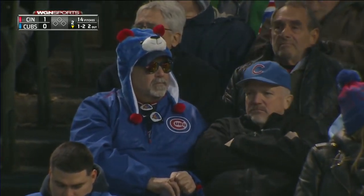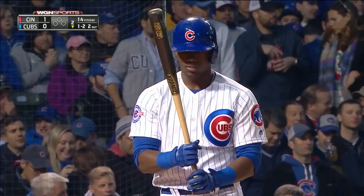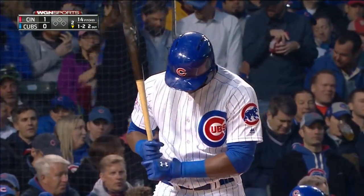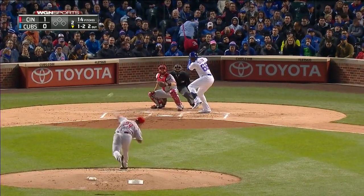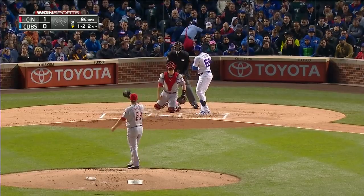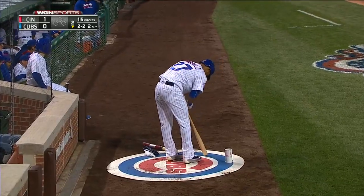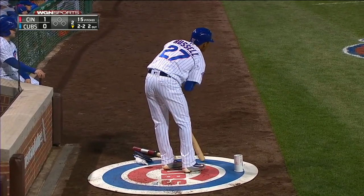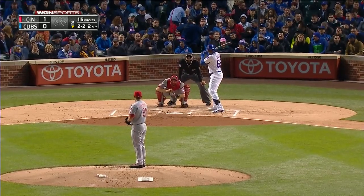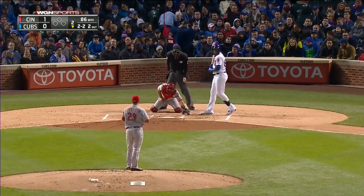We'll be making our attendance picks in the Nuveen Investments attendance game. Soler awaiting the pitch from Finnegan. And here comes the 1-2, and it's upstairs for a ball, 2-2. I'll go ahead and guess 41,014. You want to take a shot, Ron or Mark? Who's up for it? Go ahead, Mark. Okay. The 2-2 bounces in there, ball 3.